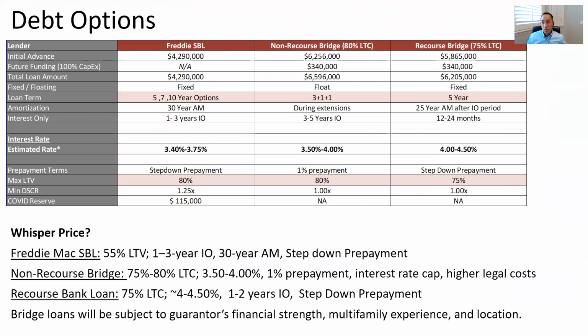So we took a look at that based on the whisper price of 7.8. We sized it a couple different ways. One was with our standard Freddie SBL loan, and that came in at about 4.3 million. So on that one, if you have maybe a little bit more equity, if you want a little bit longer term, they're going to look at the in-place rents when they size that loan. So it's a little bit lower leverage.